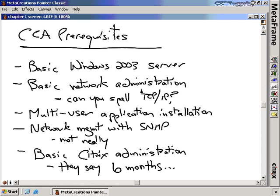This basic network administration here, and you'll have out here, can you spell TCP/IP? But seriously, what they're talking about, can you log on? Can you log off? Can you create new users and change permissions? Can you navigate throughout the system? The basic stuff that you need in order just to get yourself around the network. And arguably, you probably have this as well.